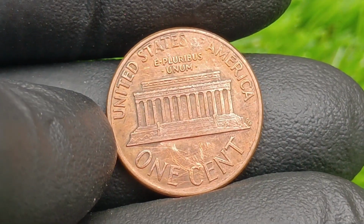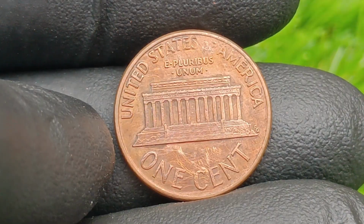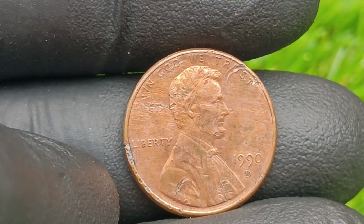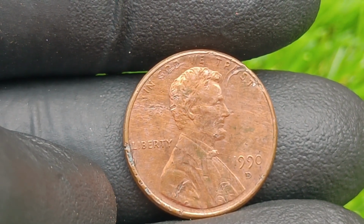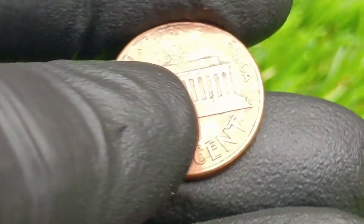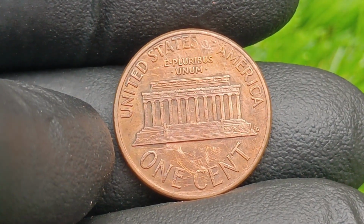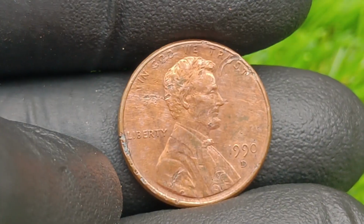And these flaws are the very reasons why this coin has become legendary, whether through doubled dies, misaligned strikes, repunched mint marks, off-metal strikes, clipped planchets, or die cracks. Each type of error tells its own story and adds to the fascination that surrounds this little coin. So let us take you step by step through the kinds of errors that make this coin so valuable, and why people are willing to pay millions just to hold a rare piece of minting history in their hands.